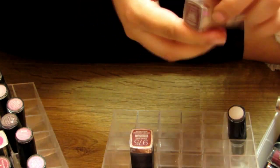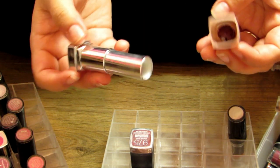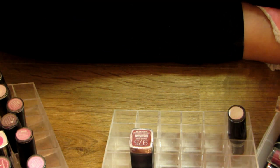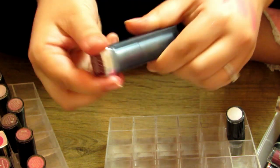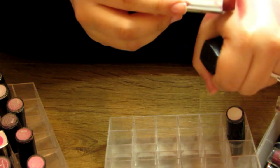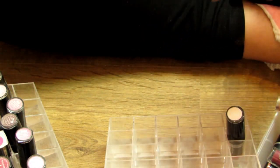Got Naked Brown. Is it okay? Oh my god, it's come out as well. Okay, well, I used to literally love this, but ugh. Okay, I'm just going to chuck it. It's just a sign that it's old. And then I've got Divine Wine. I used to absolutely love this colour as well. That one's okay. Oh my god, that's so pretty. I think I will keep that. And I'll store it this way from now on.